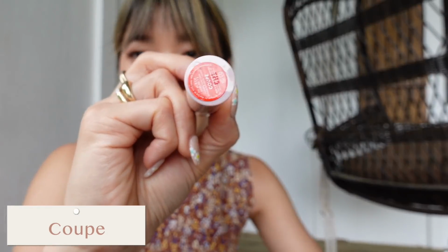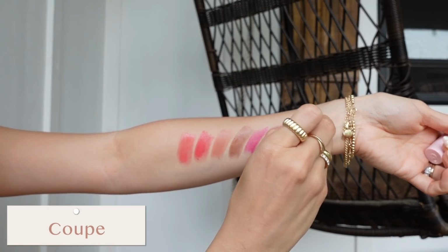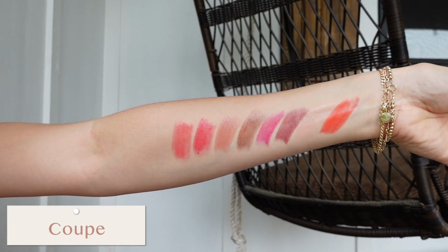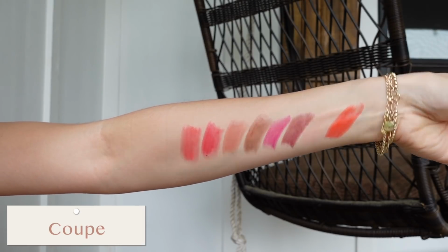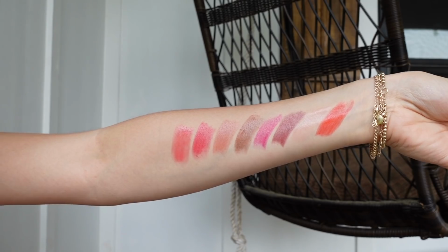All right guys, it started to rain, so we're gonna hurry this little review up. This is the shade Coupe. This one is a bright orange red. Super bright. This is shade Coupe. Very corally. You barely had to swipe that. That has great color payoff. Really pretty, but it is bold, that's for sure.